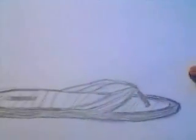This is a flip-flop, done in 10 seconds. Another gesture drawing. Then we have a 20-second one, which got all smudged, and that was like a minute or something. This is a drawing I did of my hand with my eyes closed. Contour again. This is all for my art class.